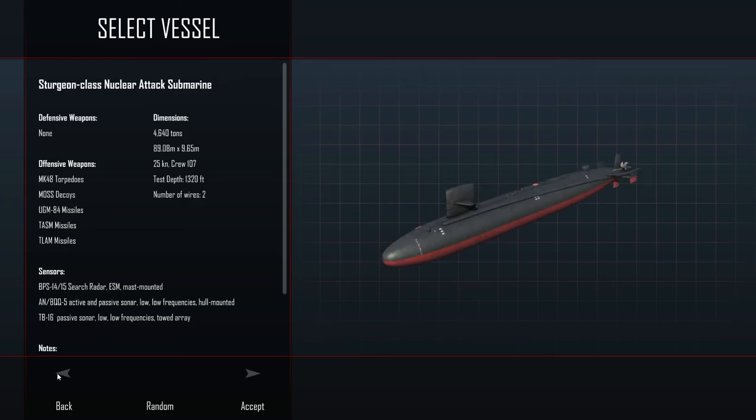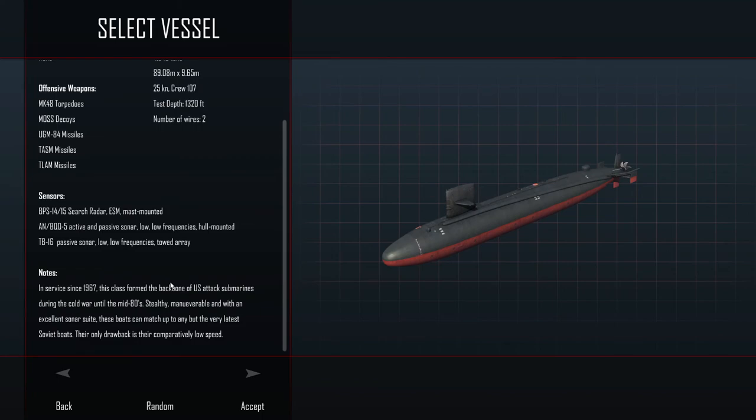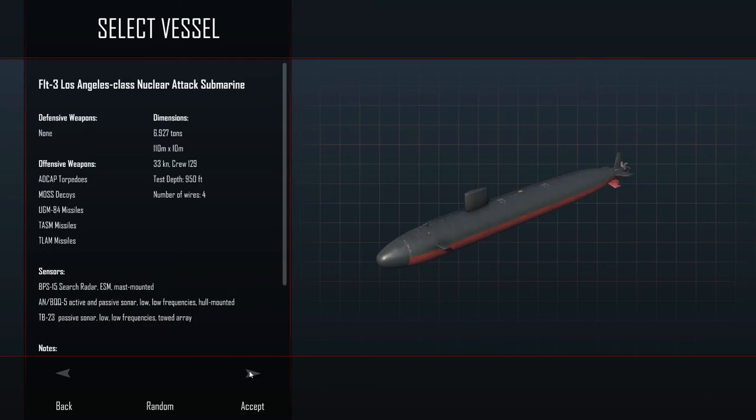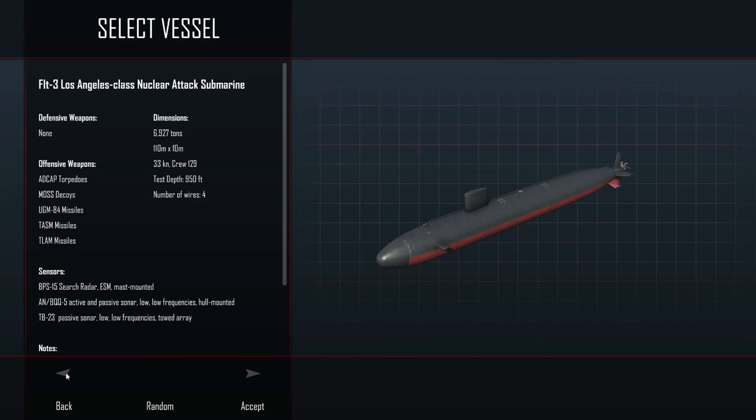Let's see what else we have here. Test depth. Low speed, we definitely don't want that. Low speed, two wires, I'll pass on that. But it's not looking like we have any options as far as the Seawolf goes. So I guess we're going to go with a Flight 3 Los Angeles class nuclear submarine.